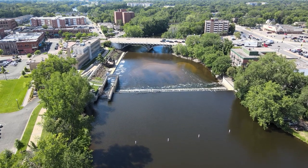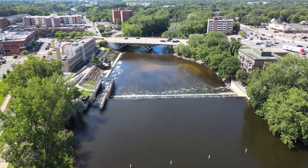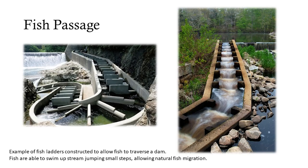The dam creates a segmentation and disconnection for residents living along the upper Rum River from the lower Rum River and Mississippi Rivers. An additional benefit of a lock is that the water could be drawn down periodically for dam inspection and maintenance, and it could be opened to assist with the release of floodwaters. A lock could also aid in the passage of native fish species for spawning.